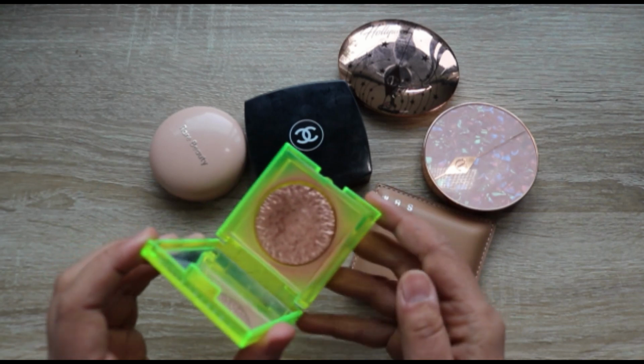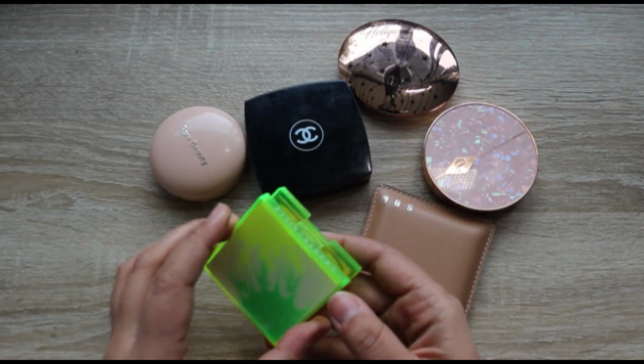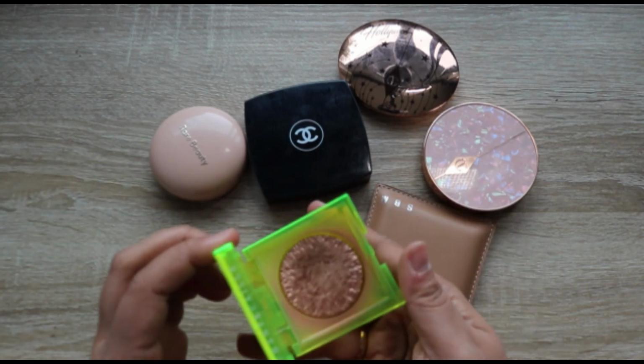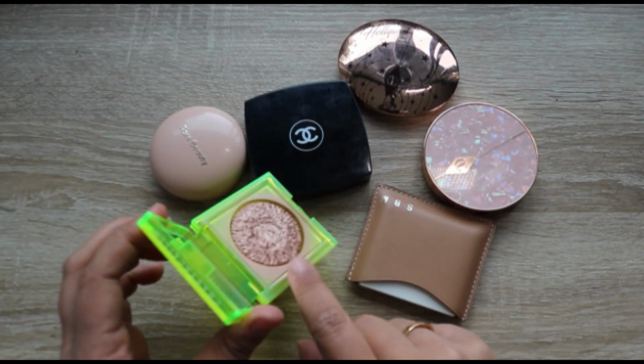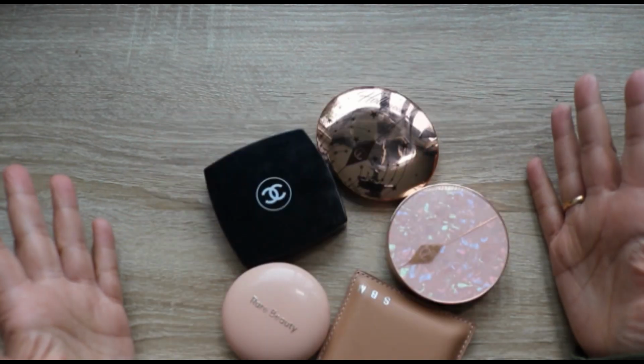But this is probably one of my best Chantecaille products of all time. If you can still get your hands on this, because all these dang things are always limited edition, but if you can still get your hands on it, 100% would recommend. This is like a summertime shade through and through. Keeping.